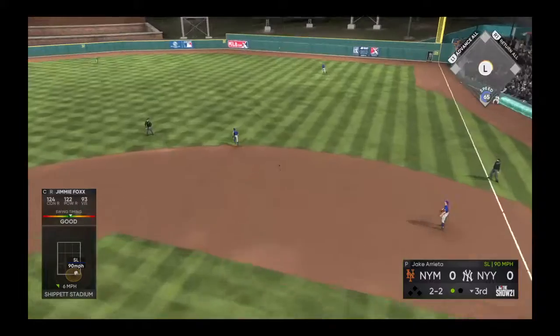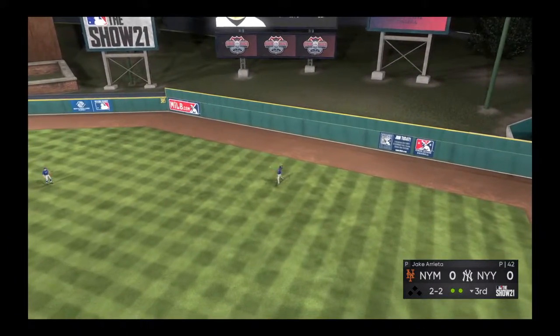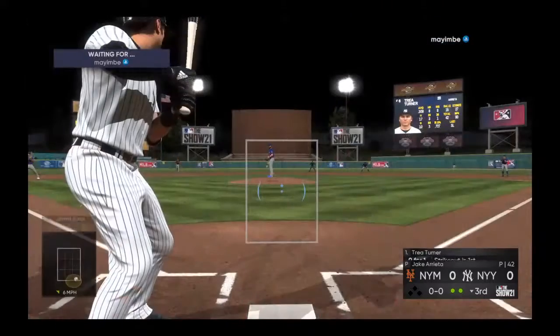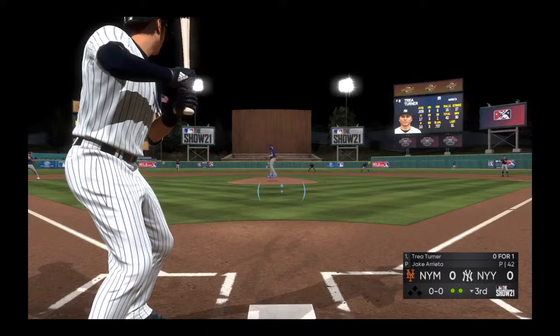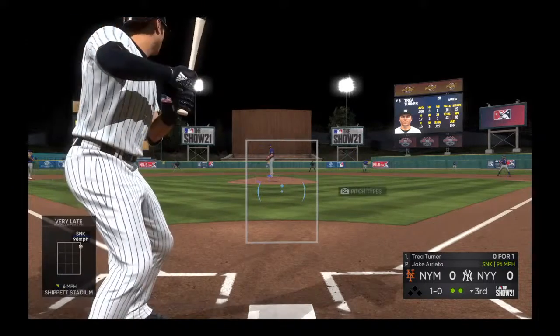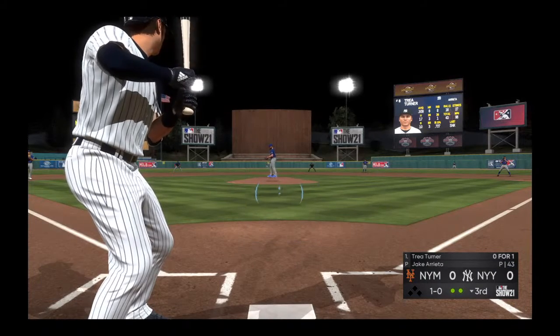Now a ball lined hard toward deep right field. Guerrero is back in plenty of time to put this away, however, and there are two gone. Here now is Trey Turner looking to put the ball in play here. He went down on strikes in his first at-bat. Now here's the pitch. Just off the outside, and it's 1-0. Bottom of inning number 3, 0-0 our score.